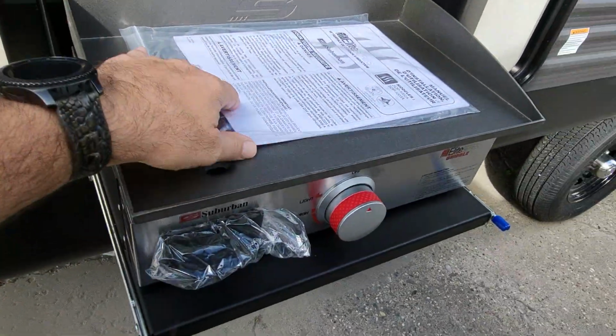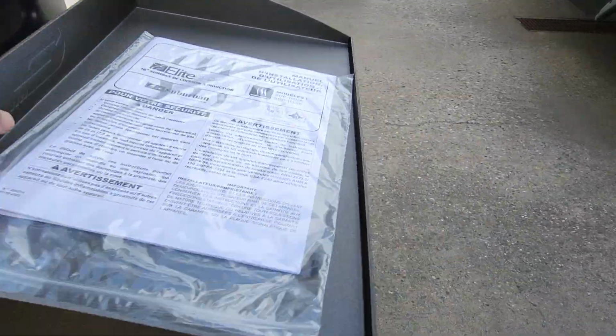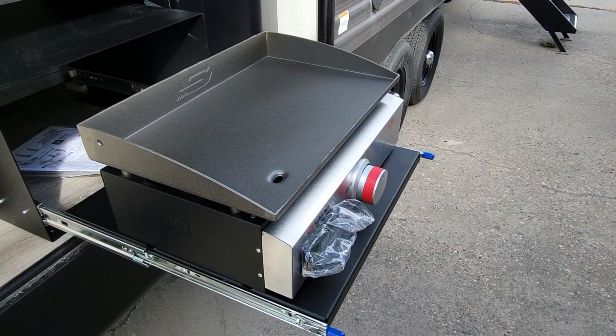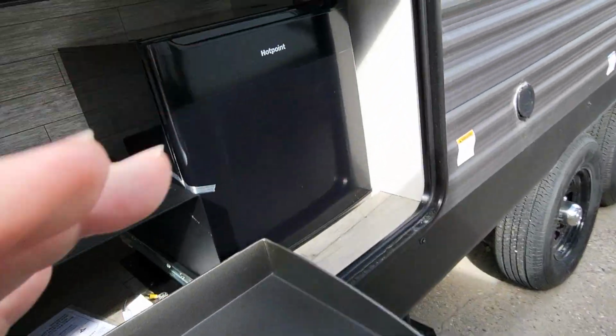So you got a nice little griddle right here that pulls out. You can see how far out it comes. Well, I didn't have it on the holes. I'm going to line it up. There we go. Now we're all lined up. See how it slides right away there. And then you also have the outside mini fridge right there.